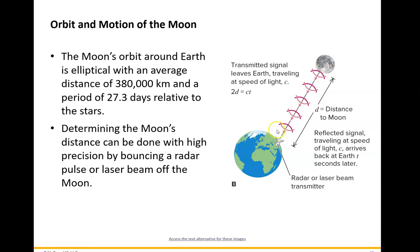Again, if you just shined a laser at the moon, it's going to hit the regolith and not bounce back, because the wavelength is too small. But if you fire it and you know exactly where the little mirrors are, it'll bounce back, and that gives you a much more accurate distance to the moon.